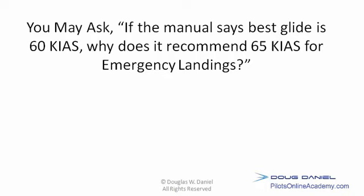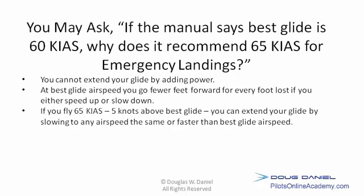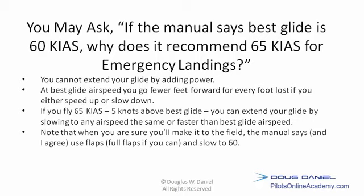So you may ask, if the manual says best glide is 60, why does it recommend 65 for emergency landings? Glad you asked. You cannot extend your glide by adding power. At the best glide airspeed, you will go fewer feet forward for every foot lost if you either speed up or slow down, which means you have no way of extending your glide. But if you're at 65, 5 knots above glide speed, you can extend your glide by slowing to any airspeed that is the same or faster than the best glide airspeed. Note that when you are sure you've made it to the field, the manual says, and I agree, use flaps, full flaps if you can, and slow to 60.